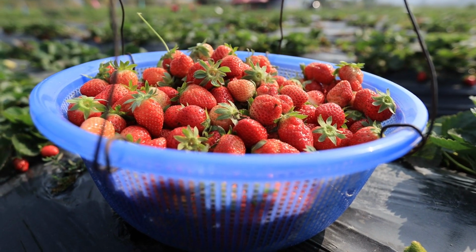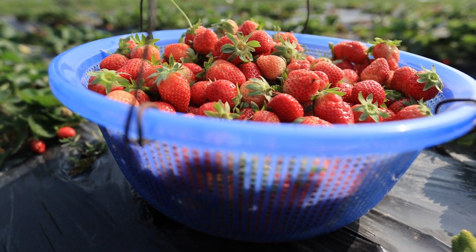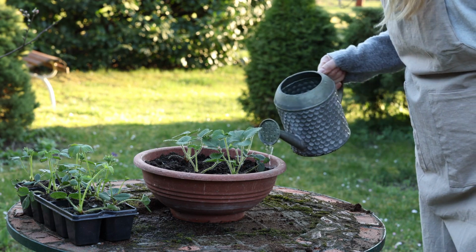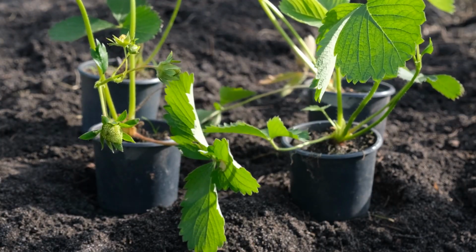Having selected the ideal location and prepared the soil, it's time to plant your strawberry plants, a step that sets the stage for a season of growth and eventual harvest. The best time to plant strawberries varies by climate, but generally, early spring is ideal. This timing allows the plants to establish themselves before the heat of summer.